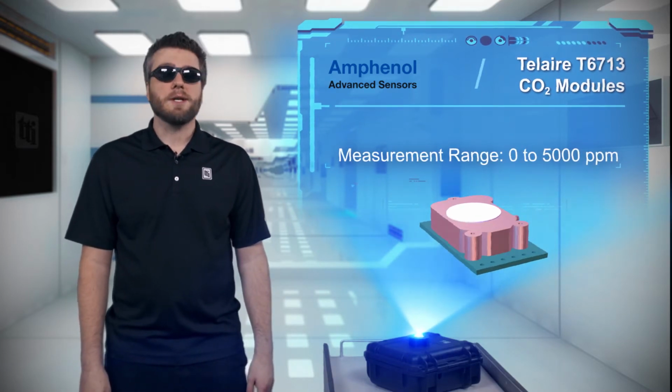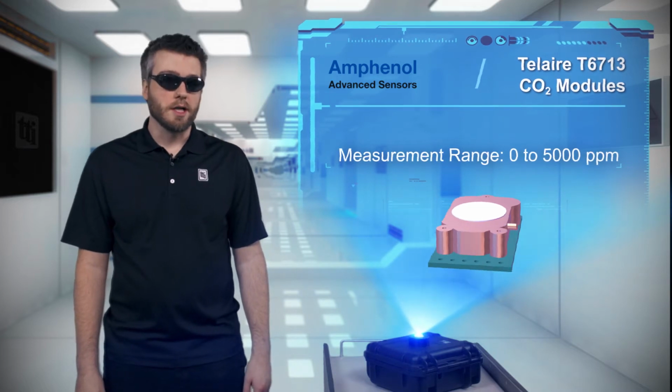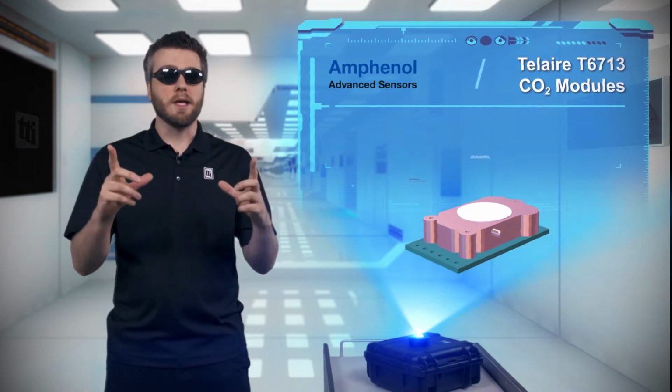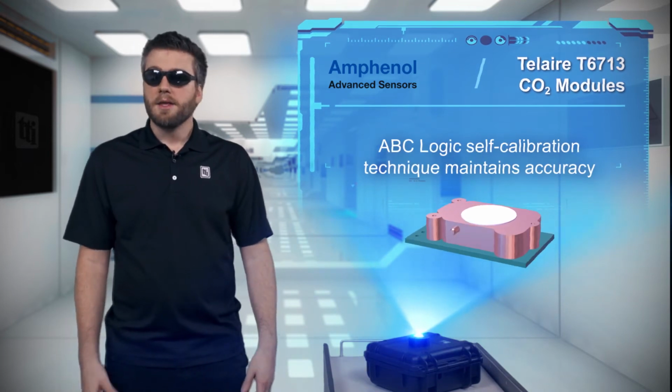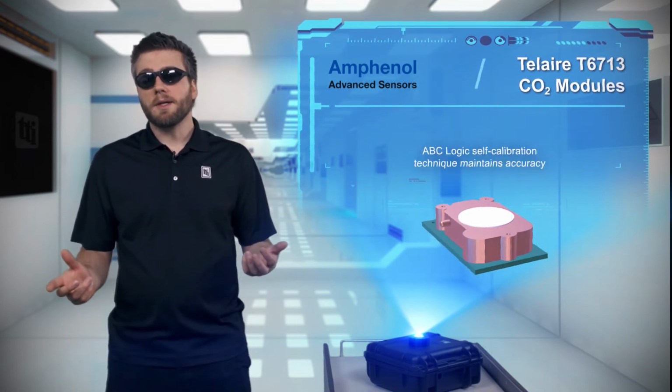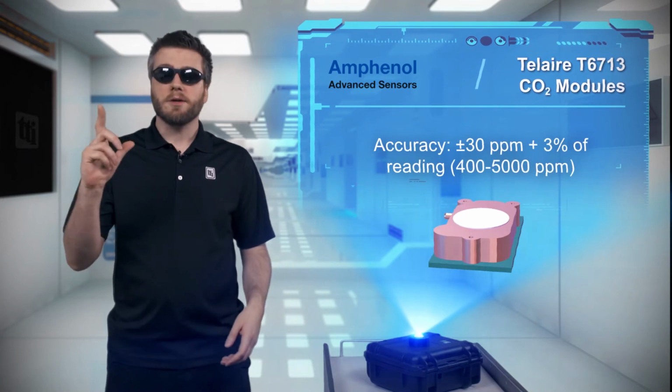The sensors are factory calibrated to measure CO2 concentration levels up to 5,000 parts per million, and they use ABC Logic, a patented self-calibration technique that eliminates the need for calibration in most applications while maintaining high accuracy throughout the life of the sensor.